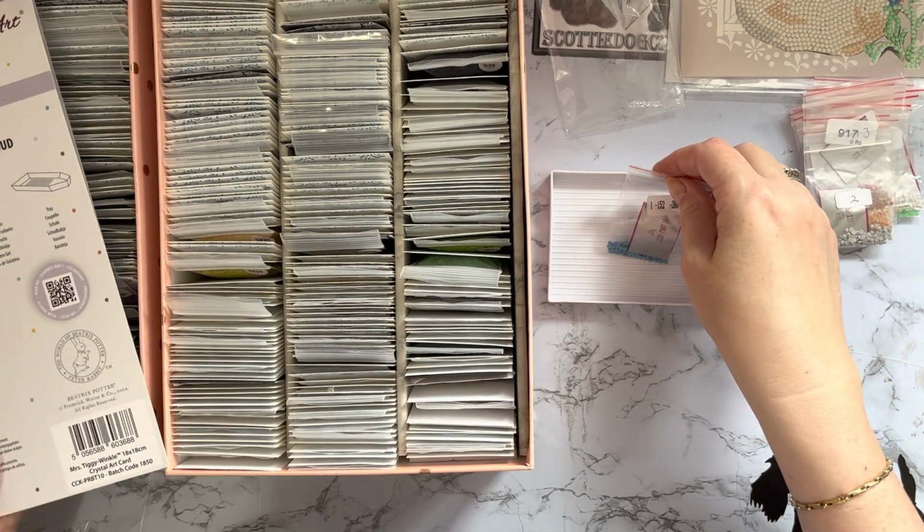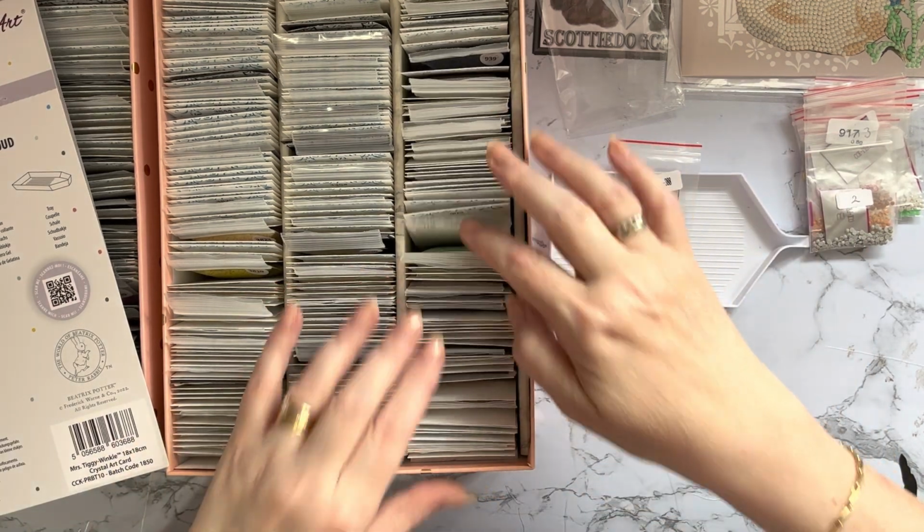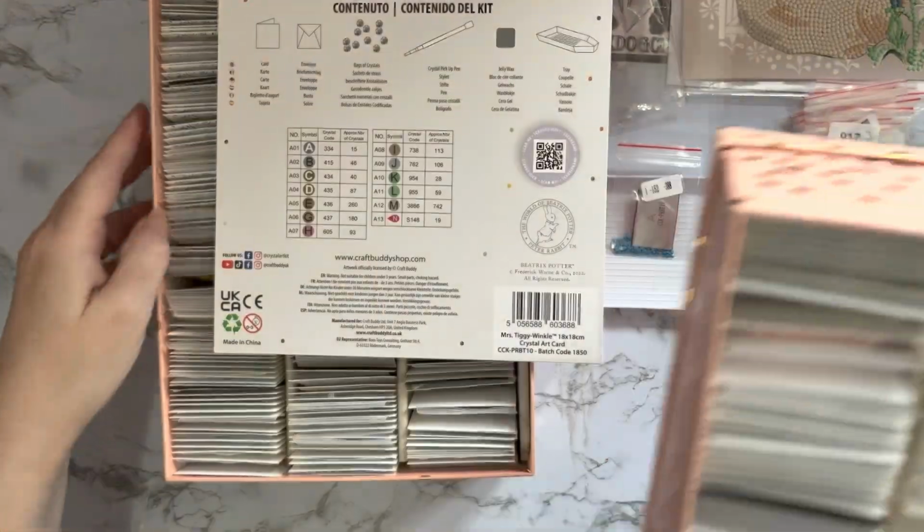So we are starting off with 334 on this one. So that's box number 2. So that's no good, Liz. Let's swap these back round again.